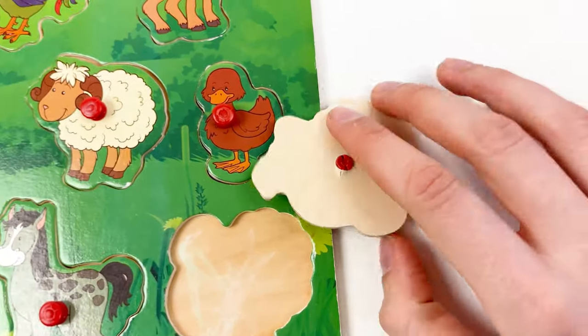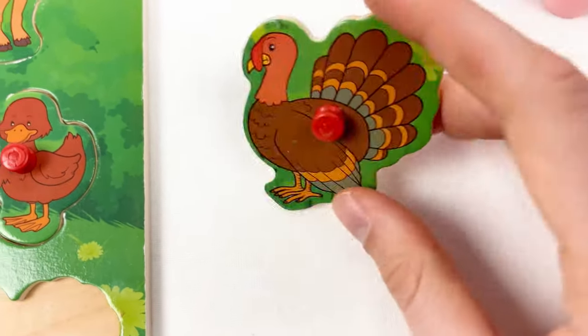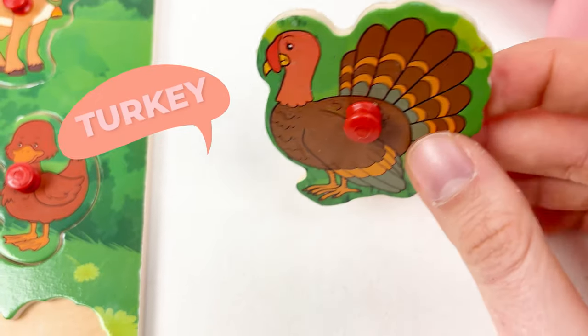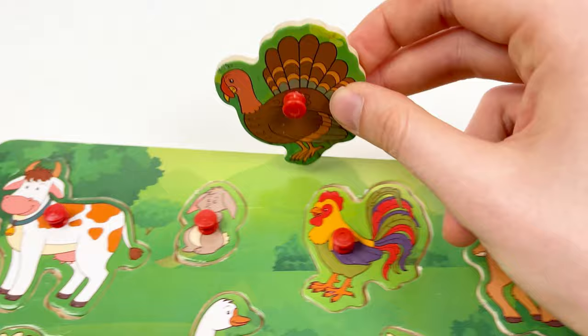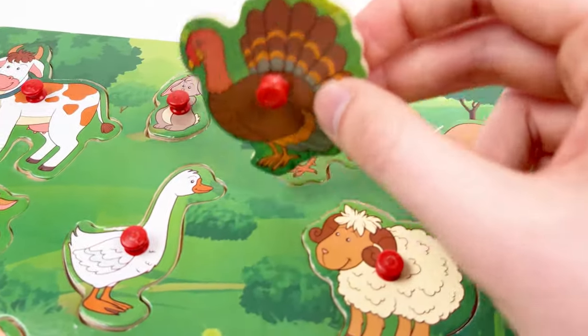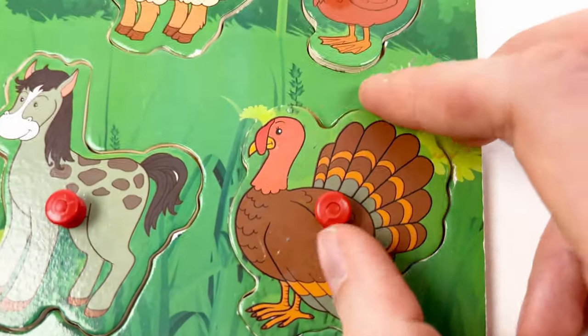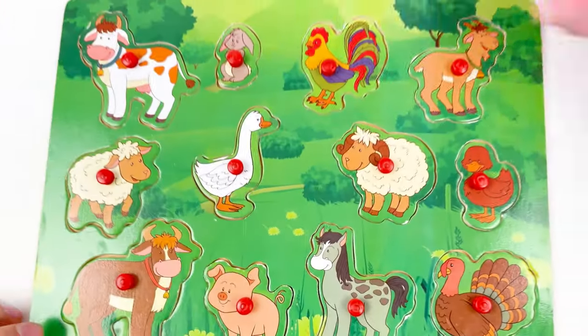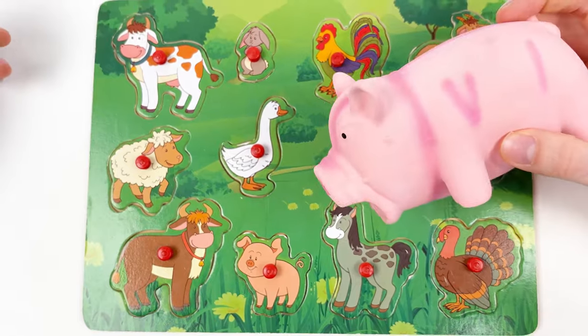And here is the last one. Let's turn around. And who is that? You know? It's a turkey. Turkey. Okay, the turkey is going to find the place. And let's look where the turkey is going. The turkey is searching for the place where its home is. And here's the home for the turkey. Great. Well done. So we found all the farm animals, and Mr. Pig helped us. Great.